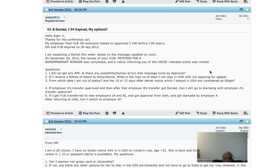Number 4, if employer A's transfer is approved and then B's transfer gets denied, can I still go to stamping with employer A's transfer approval? Sure, absolutely. If I get H-1B transferred to new employers A and B and got approval from both and get stamped by employer A, after returning to USA, can I switch to employer B? That's a lot more complicated situation. I think personally, that's so difficult to answer. I think you'll be better off filing for a change of employers again.